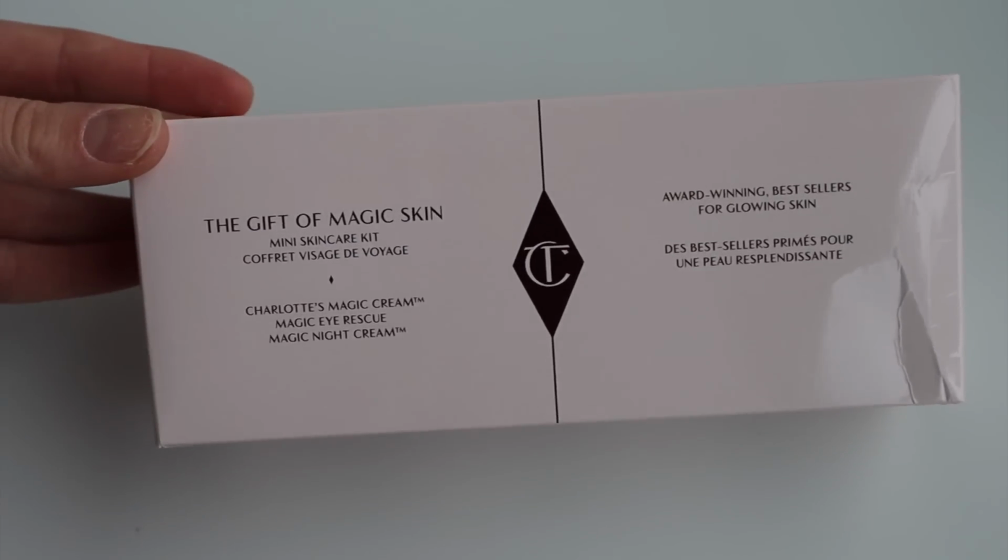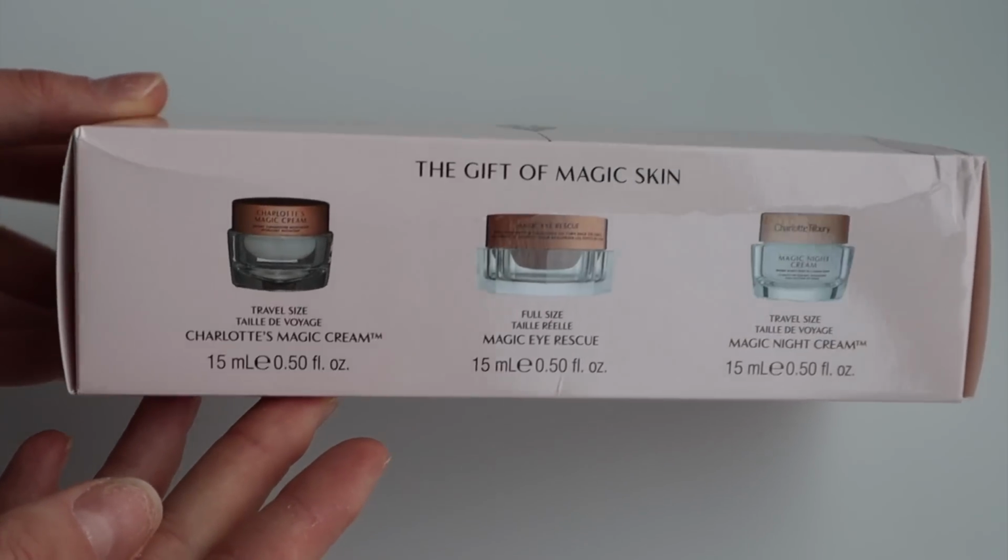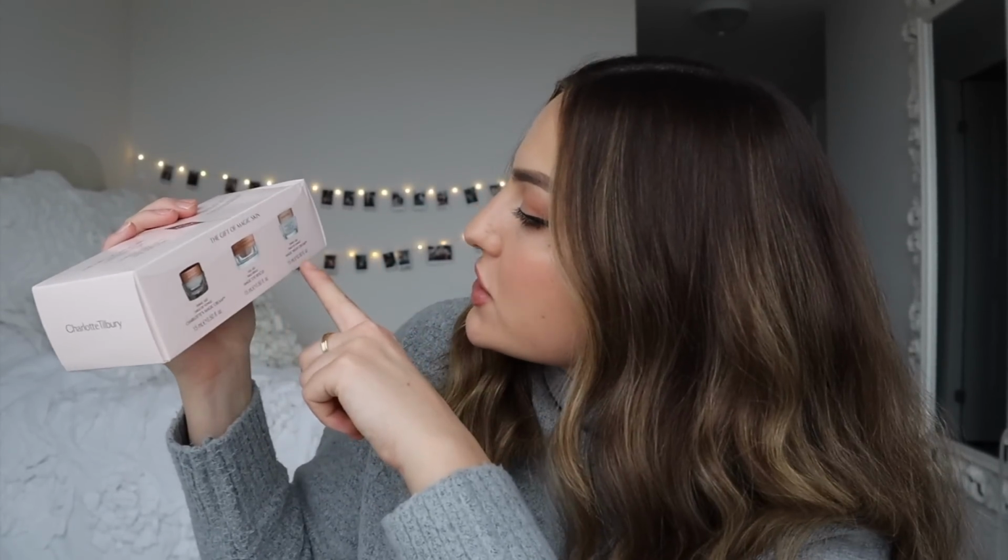Now sticking to the luxurious theme of Charlotte Tilbury, if you don't have anyone in your life that is a makeup junkie, I thought maybe they would be a skincare junkie. So this one here is the Charlotte Tilbury Gift of Magic Skin skincare kit. And this is filled with 3 of Charlotte Tilbury's best-selling skincare products. So in here, you've got the Charlotte Magic Cream, which is her very famous and well-known face cream. And there's also the Magic Eye Rescue, which is an under eye cream. I've actually used this one before and I really like it. And then in here, there's also a travel size of the Magic Night Cream, which I actually haven't tried, but I hear dashing reviews online.